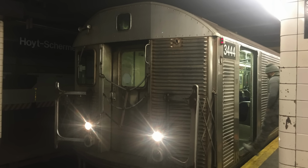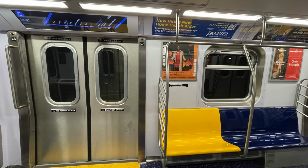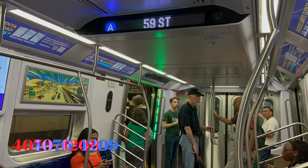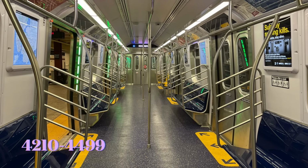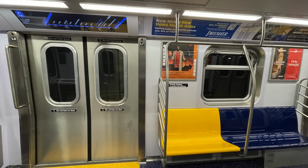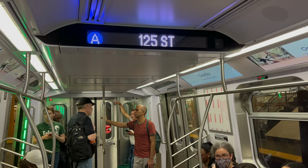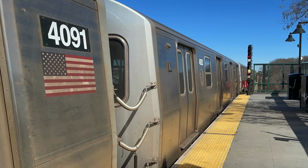Am I disappointed that the option order R211As don't have any ads whatsoever? A little bit. I mean, we've kind of gotten a downgrade from the days of 4070 to 4209 entering service with ads, and then 4210 to 4499 entering service with partial ads. Like, it is a downgrade, but I'm not too mad about it. Now, if you ask Zach Transit, he is mad. I guess this puts 4070 to 4209 in a class all by themselves, although they are the dirtiest R211As in the fleet.